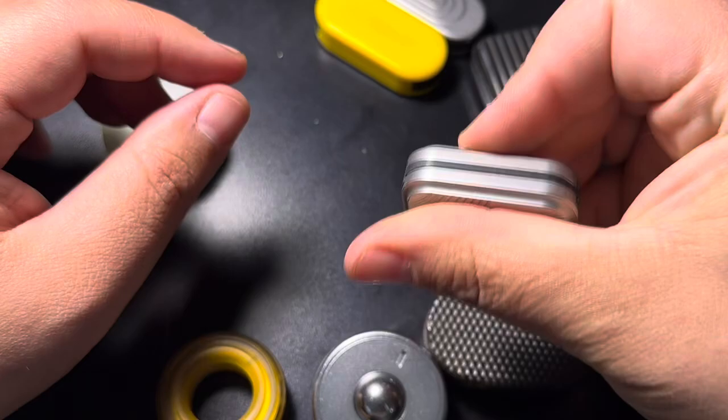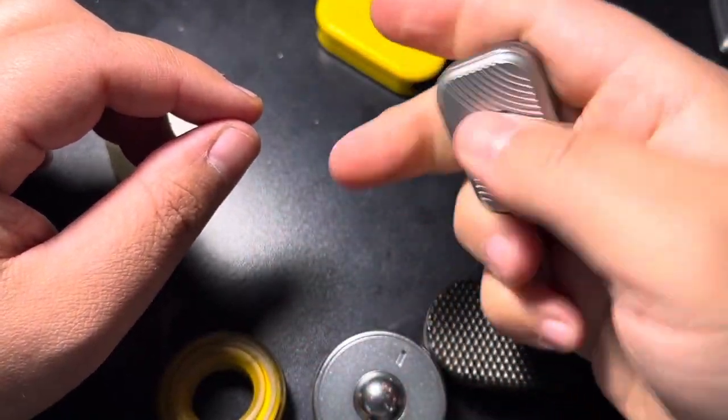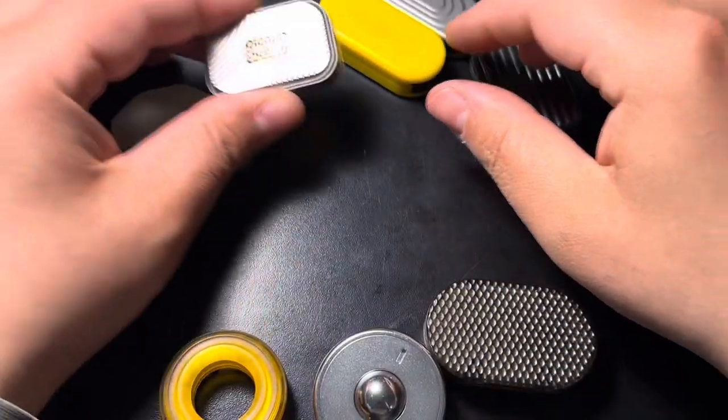I don't like the sound. I love the design. It feels really great in the hand. Good size, but yeah, it's like a metal echo. So I would not recommend that.